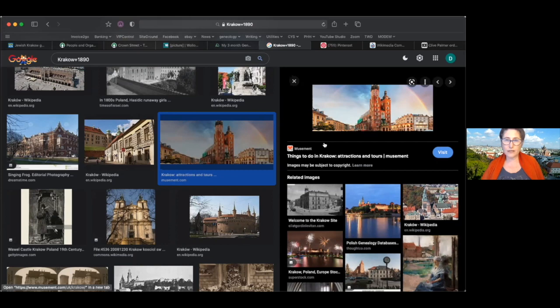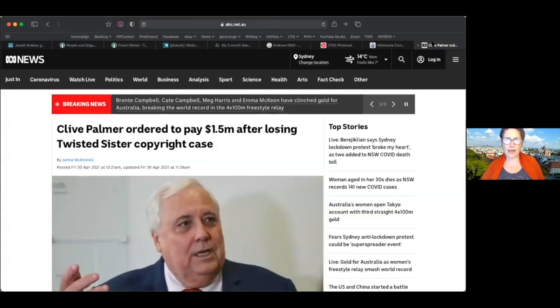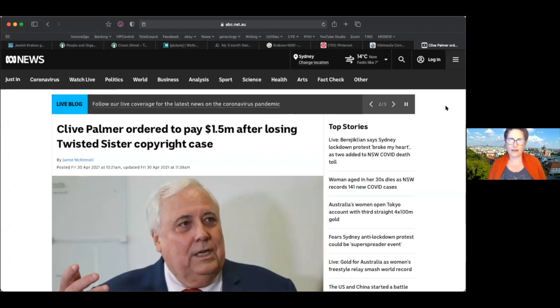But under no circumstances at all should you just use it anyway, because as Clive Palmer found out, it can be an extremely expensive mistake to violate someone's copyright. So with that, I'm happy to open to any questions about getting free images, and I'll stop sharing and have a chat.